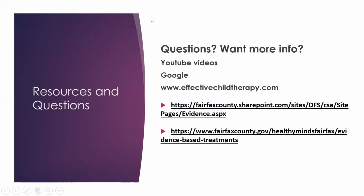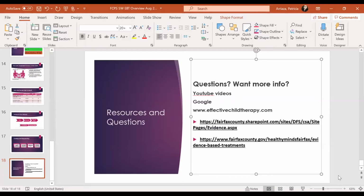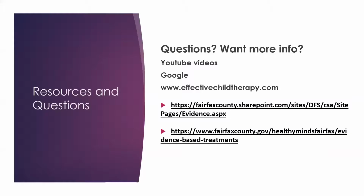There are many resources, so FFT and MST have their own websites, and you can get information sheets from them. There's a website, Effective Child Therapy, that provides a lot of information about matching services to the youth. And we have put a page up on our website that has links to some of these materials. And we've also created a one-pager, and I will ask Patricia to pull up this document that we will provide to you all.